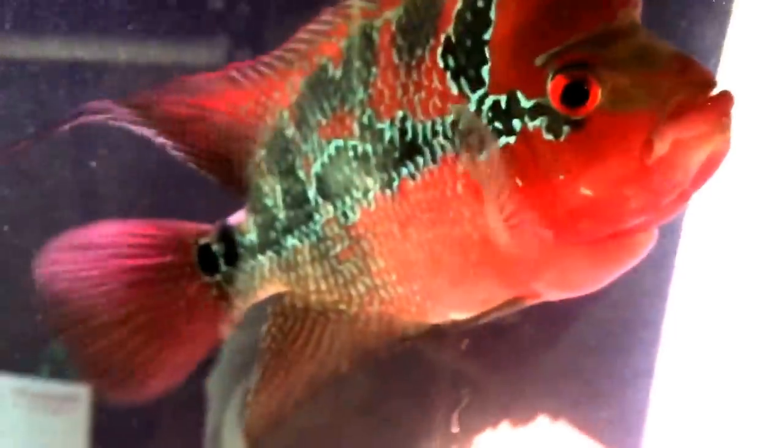So first we gotta check out Georgie. This is my male flower horn. He is just beautiful. I love this fish. He's starting to get a little attitude too. You can see my hand here. He's definitely not scared. He wants to bite me, I know. Old Georgie. This guy is gonna be really beautiful when he gets bigger.